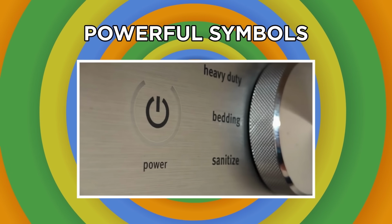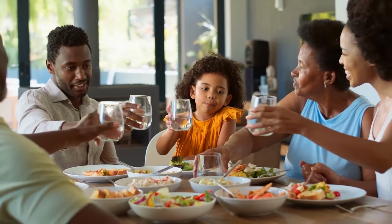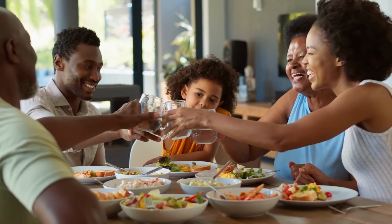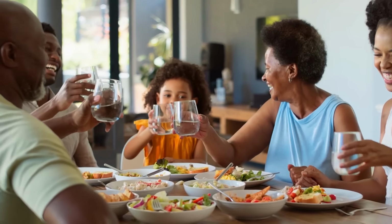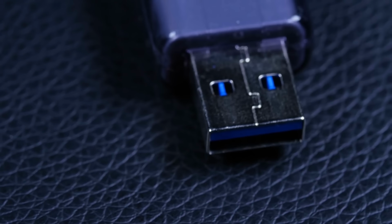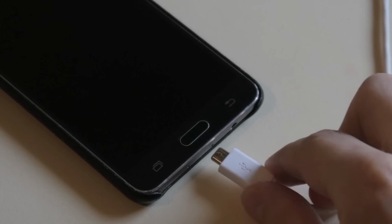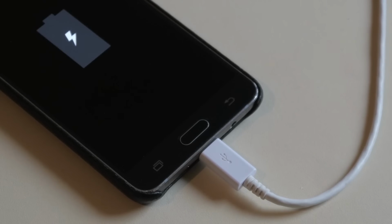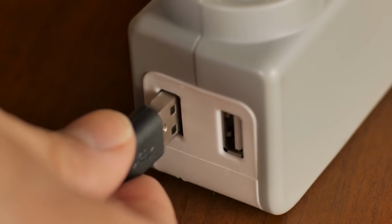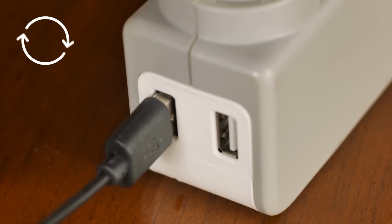Powerful symbols. While we all know we need food and water to power our bodies, there's one other power source that has become just as essential in our daily lives: the coveted USB. Fully powered electronic devices have grown to rule our daily lives, and you probably pop your phone and other devices on to charge multiple times a day without a second thought.